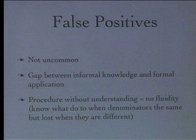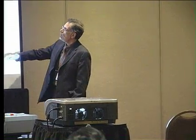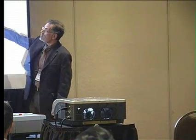So we're going to dig down, because these kinds of false positives, where it looks like they have it and they don't, are very common. It's very common. And there are a couple of reasons why I'm going to dig into this. One is there's this gap. Kids come with a lot of knowledge, even in elementary school, but in high school and whatever. They come with a lot of informal familiarity with fractions, with decimals, with whole numbers. But there's a big gap.